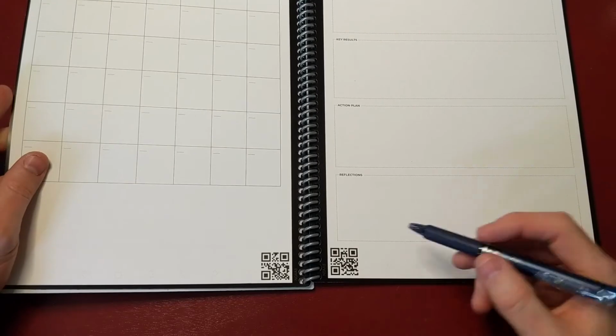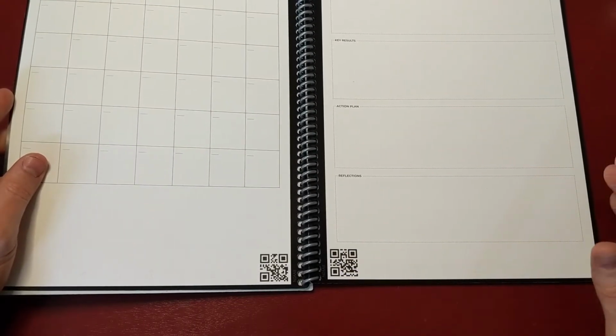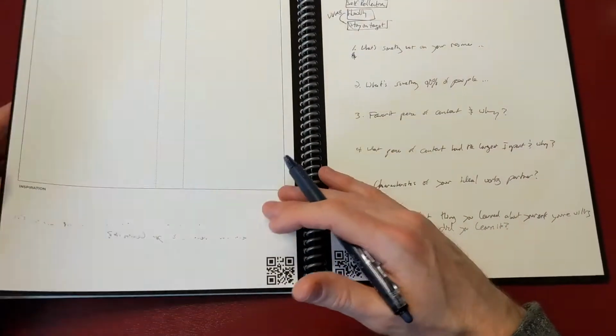Now you may have noticed so far there's a little QR code down here below. That QR code is not really in your way, which is good because it will be used to help determine the destination of where things are stored inside the cloud for you.